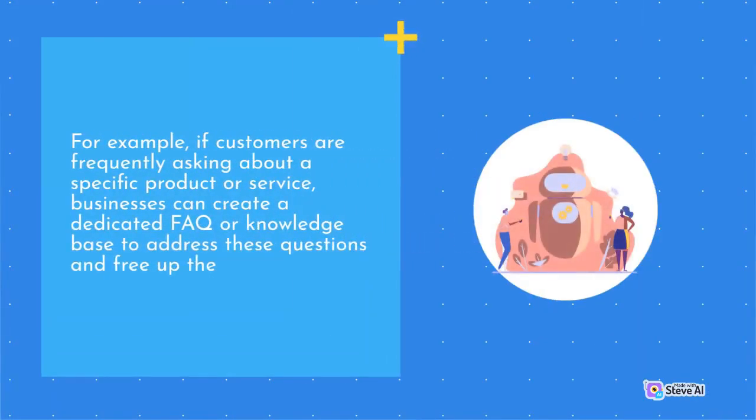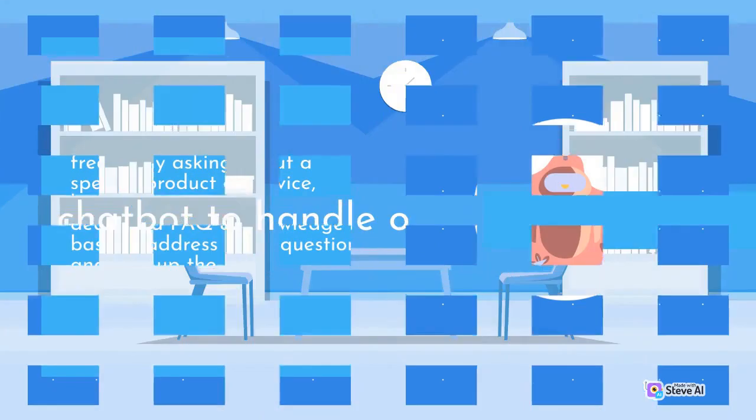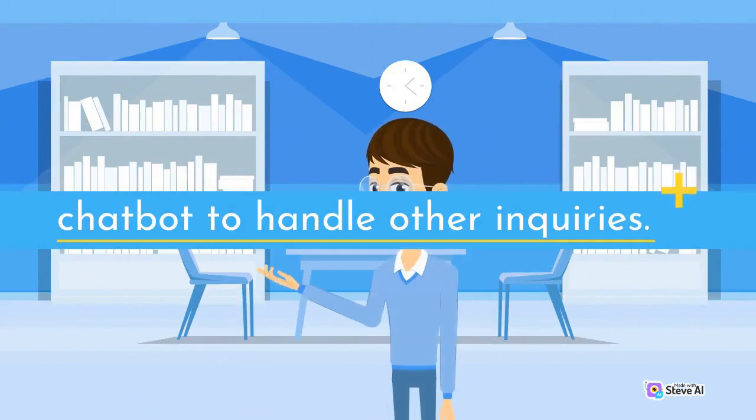For example, if customers are frequently asking about a specific product or service, businesses can create a dedicated FAQ or knowledge base to address these questions and free up the chatbot to handle other inquiries.